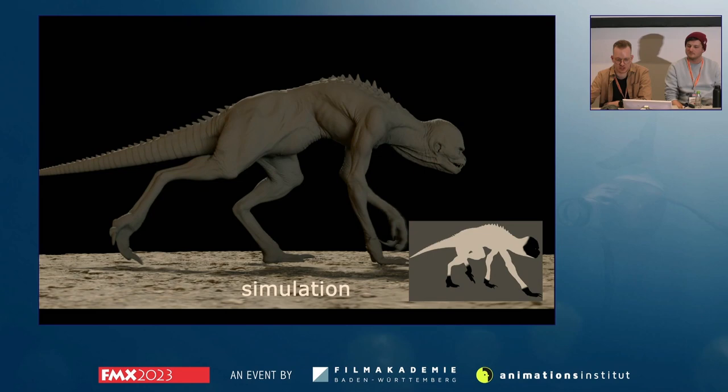So like you see on the corner, white, you would paint the head and the feet black, so it uses the animation cache, and the rest, the white one, is from the simulation itself.